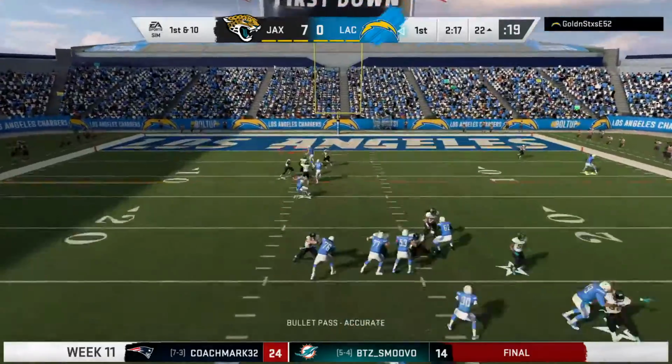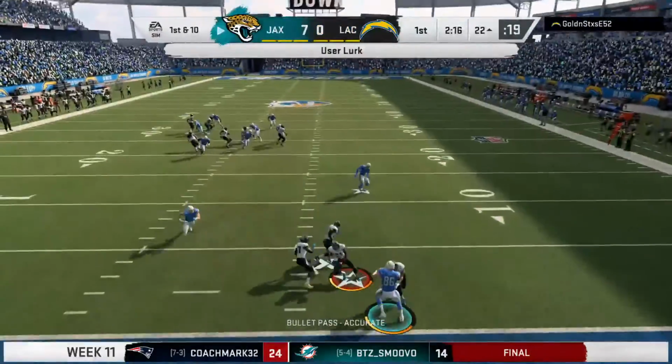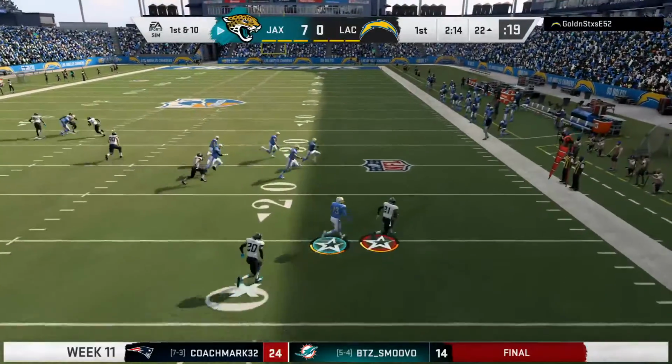From the shotgun, it's Taylor. Into double coverage, and it's intercepted. A.J. Bouye with a pick.